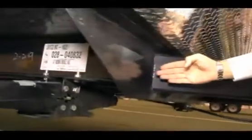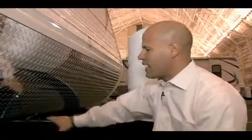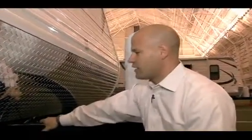And the thing with that is that it's going to make sure that the tongue will never break off or anything like that. You see some unfortunate events that happen on the road with people that have cheaper travel trailers where the front tongue can crack. It'll never happen with a Jayco because it has what's called the integrated A-frame.